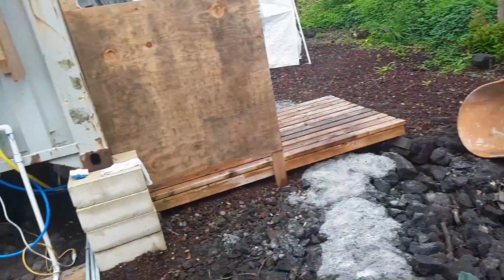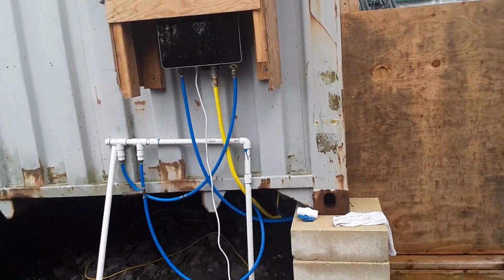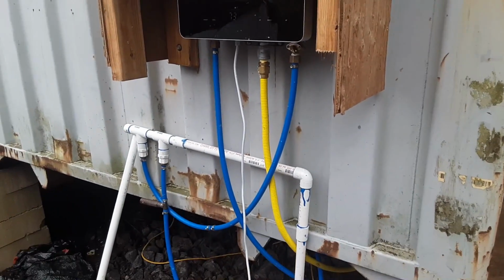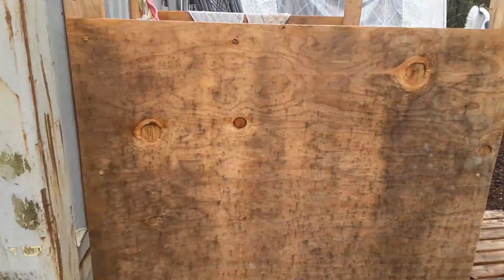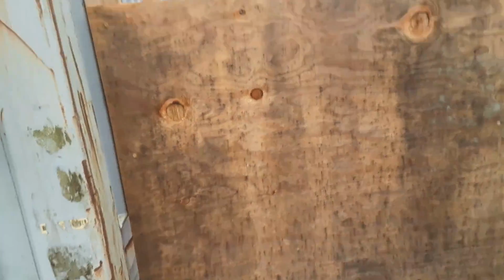So then we just set up a temporary water heater system. This is a gas water heater. You've got it in a little wooden shelter there. Yeah, a little shelter. And where's the shower? Oh, this is the shower right here. Yeah, we built that ourselves, and we used it right up until just a month or two ago. It's outdoor, and it works really good.